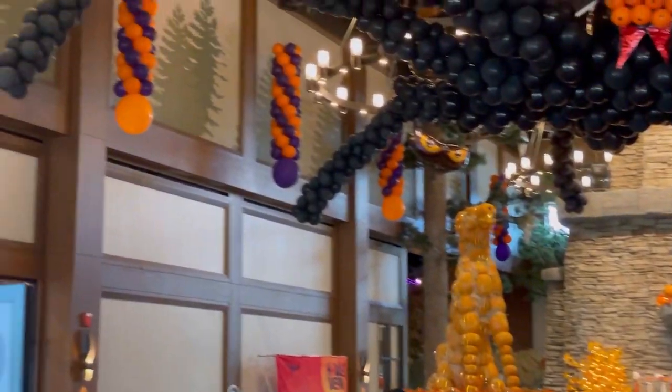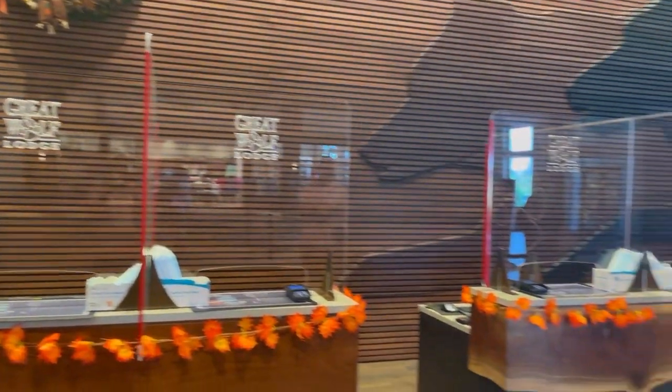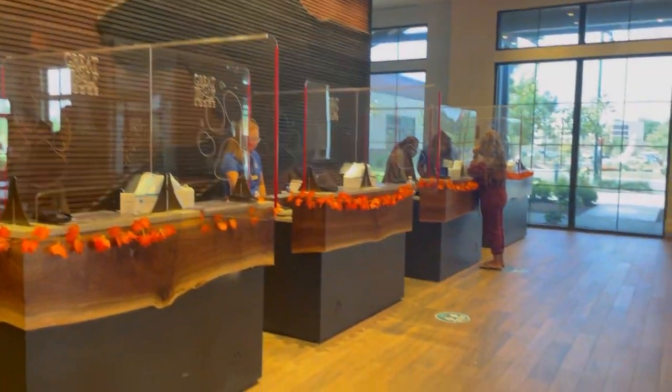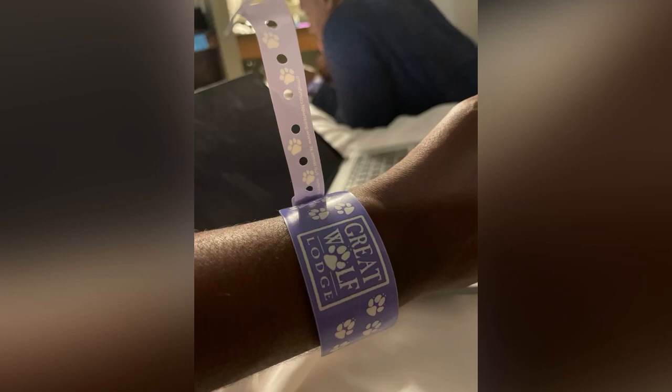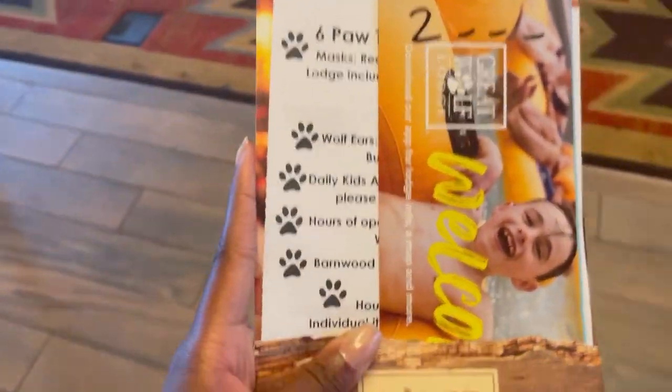When you enter the building, you can see that they have definitely decorated for the fall and Halloween at this campus. You can check in on their mobile app or also call to check in. Whenever you check in, you get these cool little wristbands that act as your key to your room. They also charge you $100 a night for damages, and you can use your key like a credit card to charge things to your room.